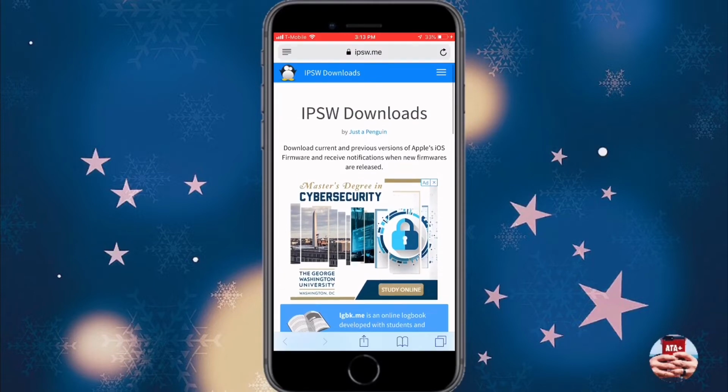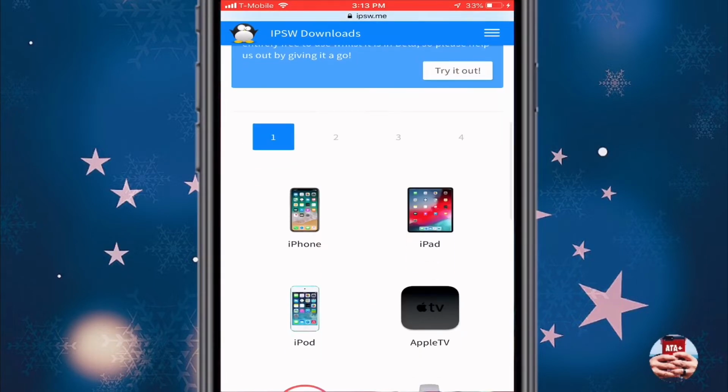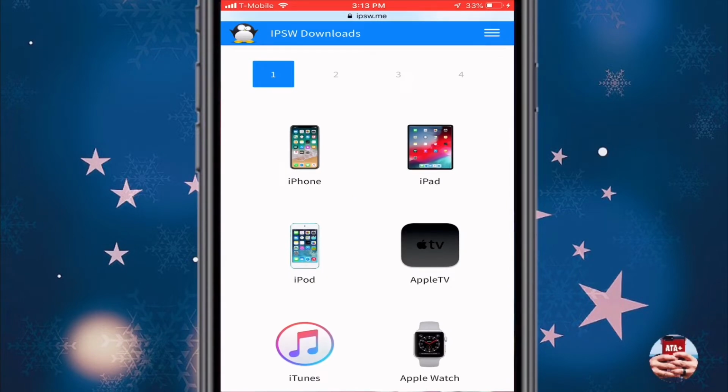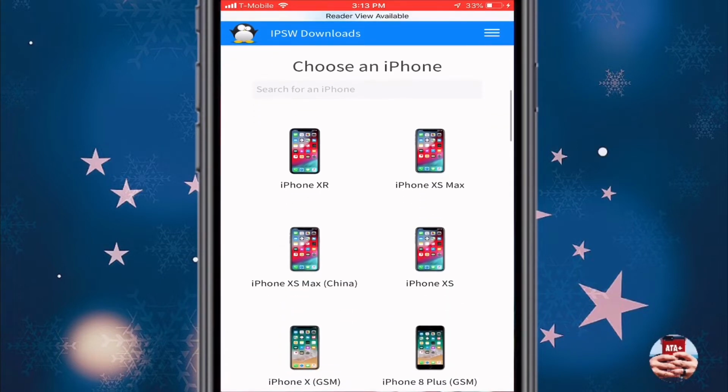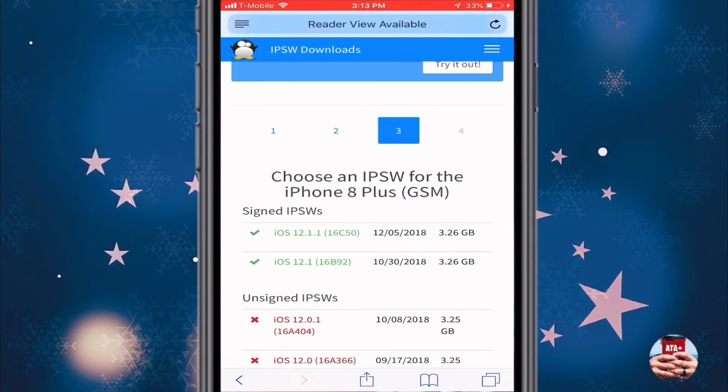But first, let's go ahead and get into the matter at hand, and that is navigating to ipsw.me, this amazing site that will show you which firmwares are currently being signed and which aren't. This will allow you to find out if you need to stay at the firmware that you're at, or which firmware you should stay at for jailbreaking. Now currently, if you're on iOS 12.1 and below, stay on that firmware.